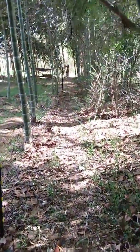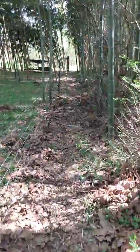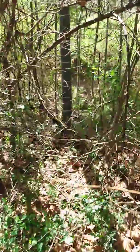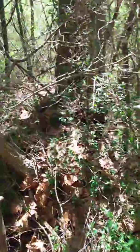So this is the trail through the bamboos. Really fun. What's the creek down there? I don't know if I can get you a view of it. But there's a small creek down there and a cornfield on the other side. Bamboo, bamboo.